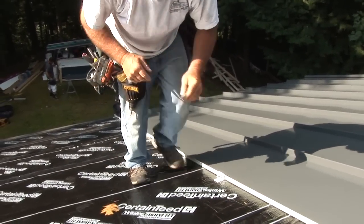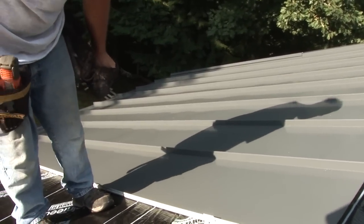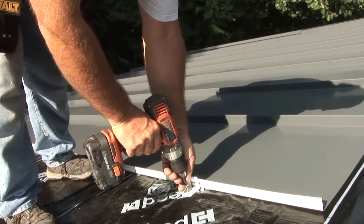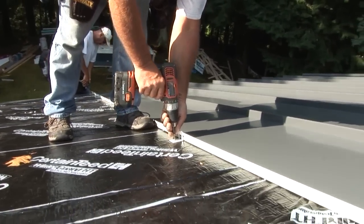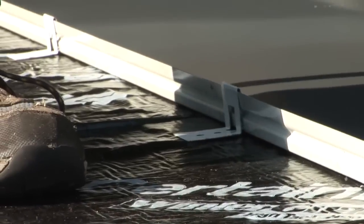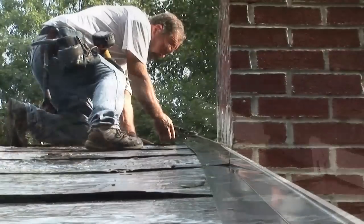Here's a great shot of the clips going on where you don't see the clips. They're underneath the panel. The best part is, with a hidden fastener system, there's no exposed screws. The screw is a bronze screw that goes in underneath the panel so it doesn't rust. So what you get is a beautiful roof with no exposed fasteners. This roofing system is the next generation of metal roofing, and it's made right here in Maine, folks.